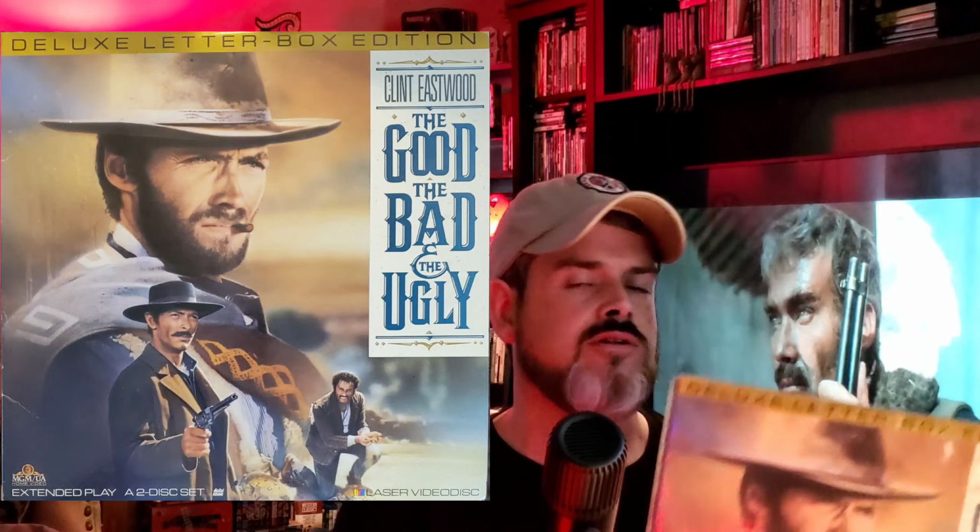For many years, The Good, the Bad, and the Ugly on Laserdisc was considered one of the best releases of it because it was the most complete release, and they had the original mono soundtrack and everything. Basically they took this cut of the film and made the new 4K transfer. I mean, these prints, these versions, are somewhat related. I don't go into details, but this is one of my most favorite editions of The Good, the Bad, and the Ugly.